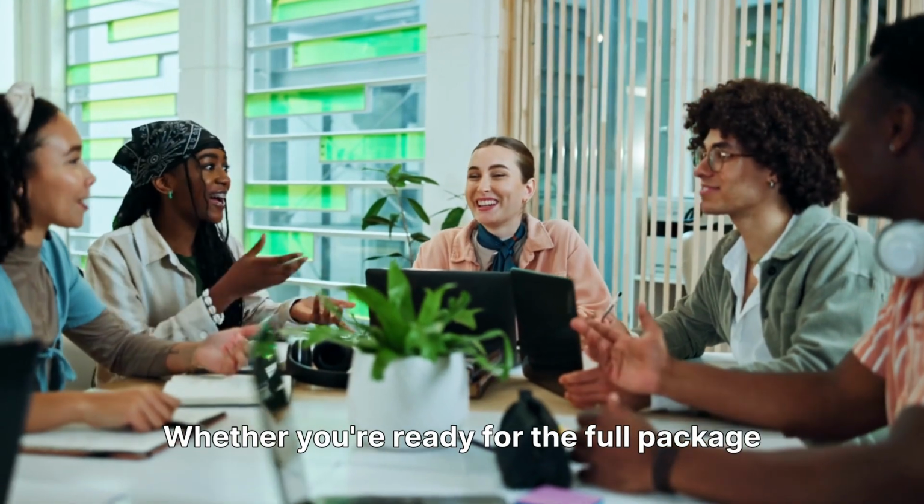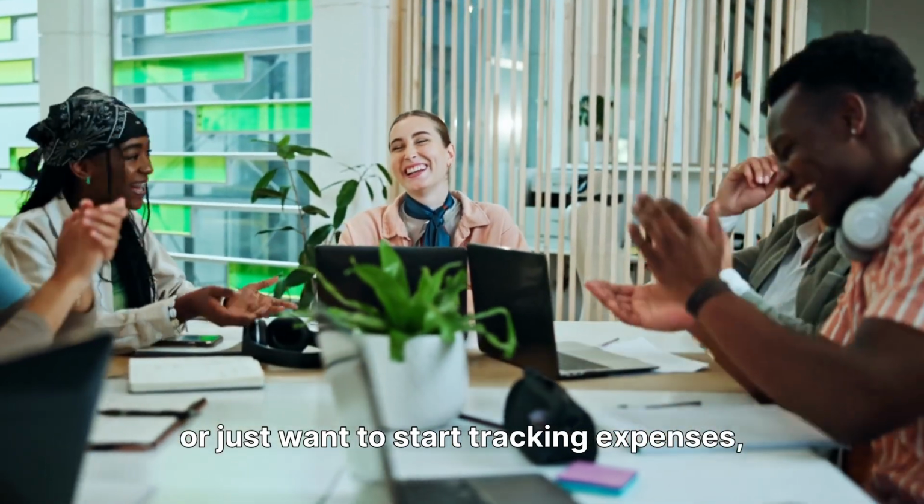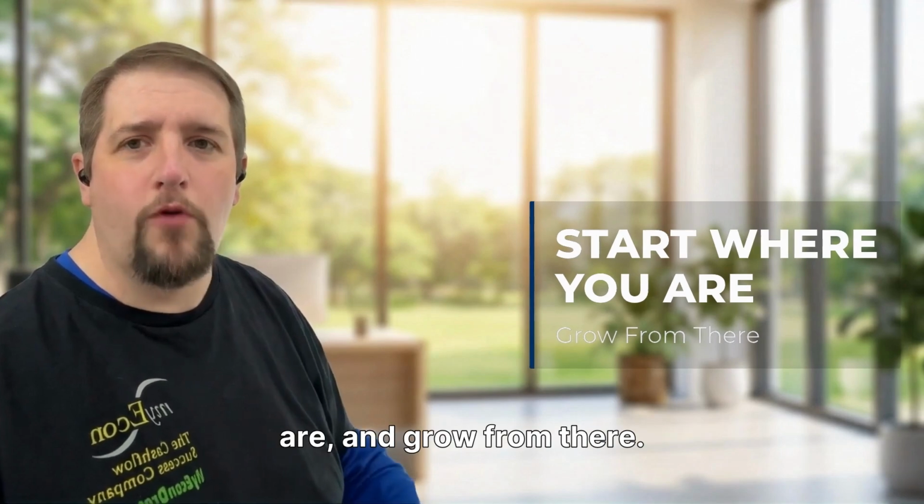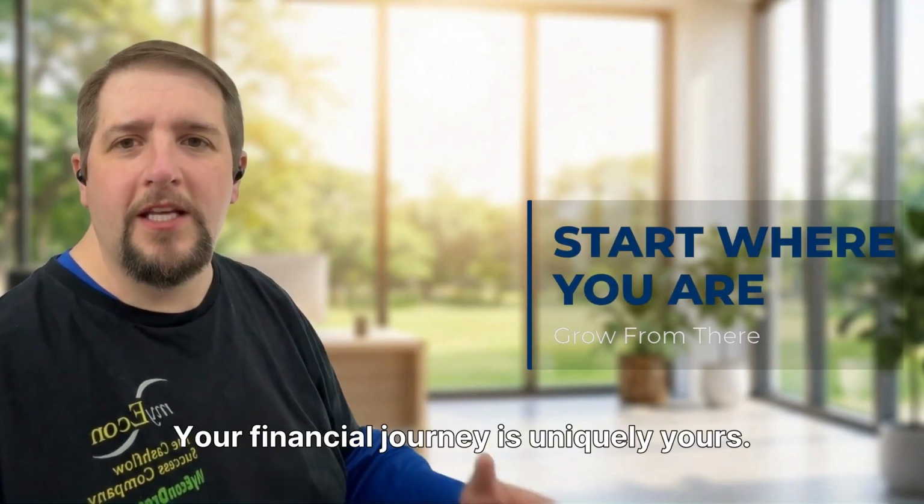Whether you're ready for the full package or just want to start tracking expenses, there's a seat at the table for you. The point is simple: start where you are and grow from there. Your financial journey is uniquely yours.